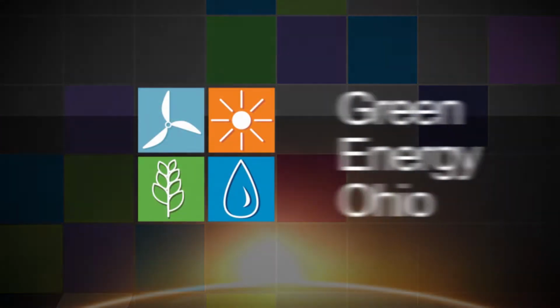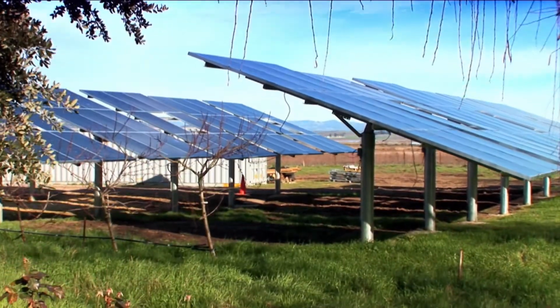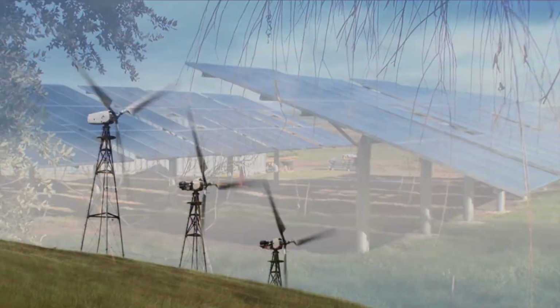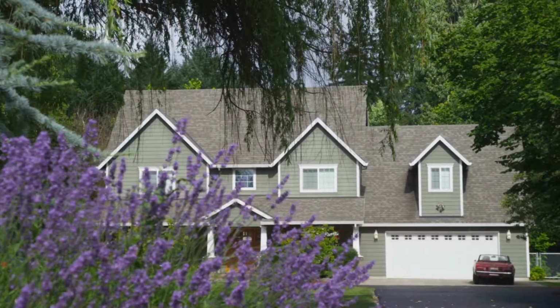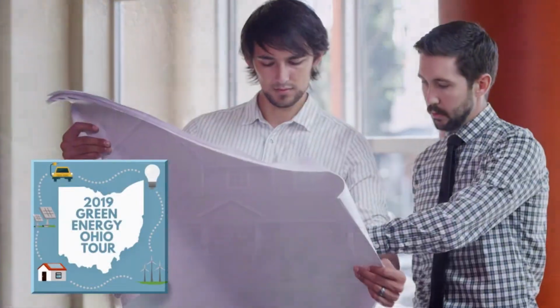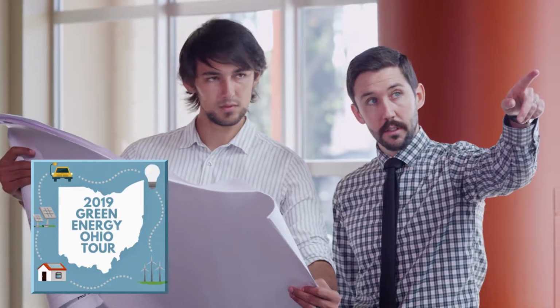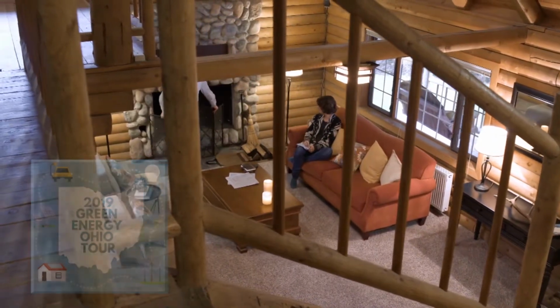Green Energy Ohio is a statewide nonprofit organization dedicated to promoting sustainable energy policies, technologies, and practices. For 17 years, the annual Green Energy Ohio Tour has highlighted homes, businesses, and public buildings that are using green technologies such as solar, wind, geothermal, green design, energy efficiency, and more.